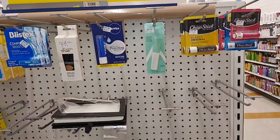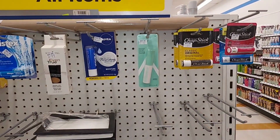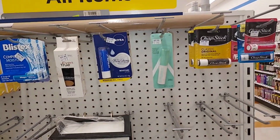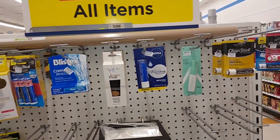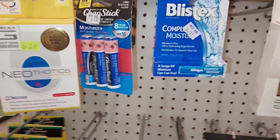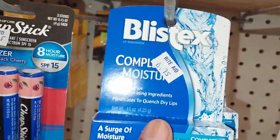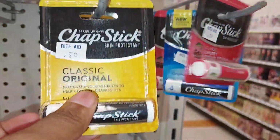Now, I'm not quite at the $50, so I'm going to go ahead and grab some of these clearance chapsticks, some clearance Nivea chapstick, as well as the Bliss sticks. But these are all 75% off, so make sure that when you go into Rite Aid, you're checking your clearance. As you can see, this one is a 3-pack for $1.25. The Bliss sticks are 75 cents. The Nivea is 87 cents. And then the single chapsticks are 50 cents.